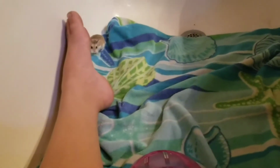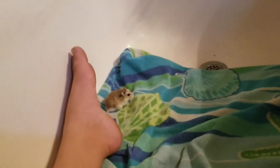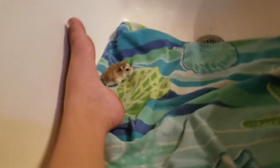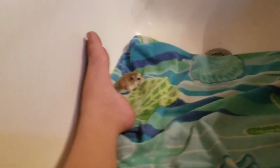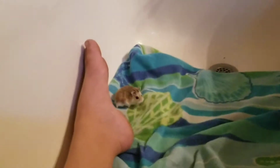I will be back as soon as I can see if he will let me hold him. So I'll be right back. So he did let me hold him for a little bit, but I did not get to get a shot because he's not super hand tame yet. I mean, he's not biting or anything, but I am still trying to hand tame him.